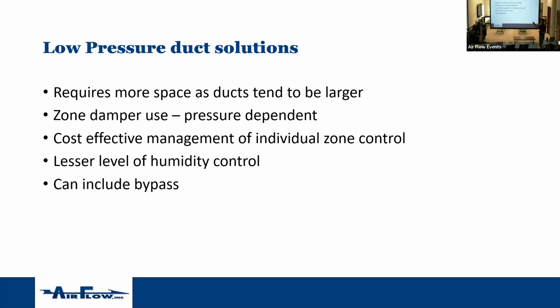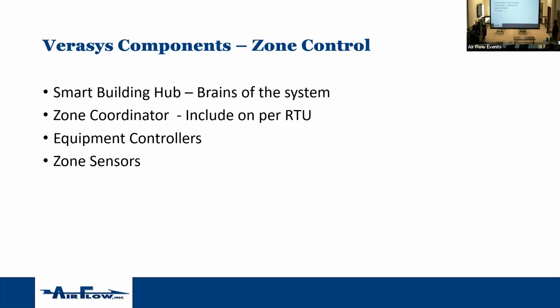Some of the things to consider when you're looking at a system, if we're talking about a smaller tonnage system, but we still want some type of control for individual space, we're going to be able to use zone dampers on a low pressure system, pressure dependent, obviously, in that type of scenario. So you're going to need to make sure you understand the static requirements of your supply side when you're looking at a low pressure system. There are some trade-offs that you get with a low pressure system. You're going to have a lesser level of humidity control, but it is going to be very cost effective for individual zone control.